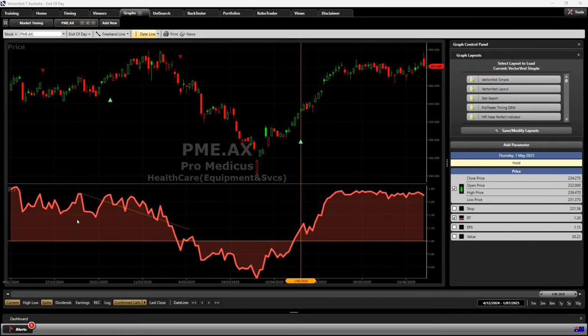The question then comes down to, well, how do you find those stocks where the technicals are turning around as the market turns around? One way you can do it is you can go through all the different graphs in VectorVest and you can pick on those stocks. But the issue I have with that is it's very time consuming, and I certainly wouldn't have the time to do that. So I'm going to get VectorVest to do the hard work for me.